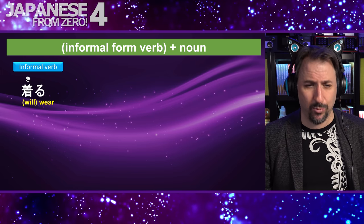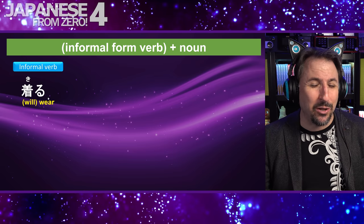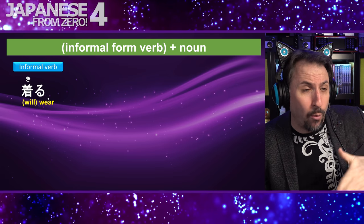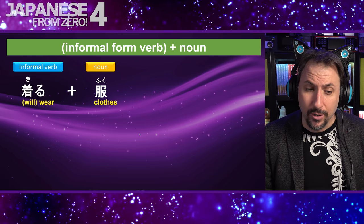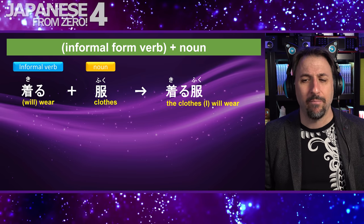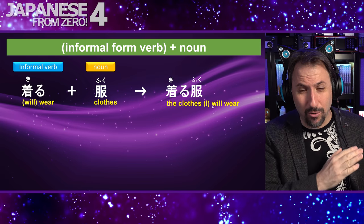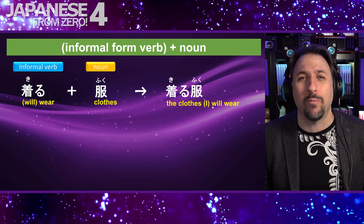Okay. So let's just introduce our verb. 着る. We learned 着る, I believe, last week when we learned the wearing verbs. So 着る means I will wear. And 服. Okay. So 着る服 is the clothing that I will wear. So I could say, 明日着る服がないです. I have no clothing to wear tomorrow. 明日, tomorrow, 着る服, clothing that I will wear, がないです. I don't have any. I have no clothing to wear tomorrow.